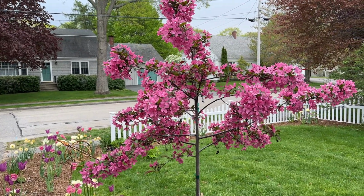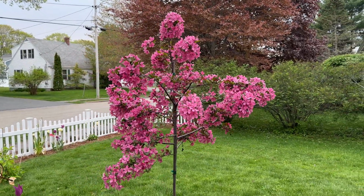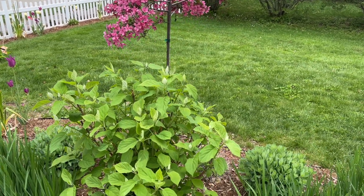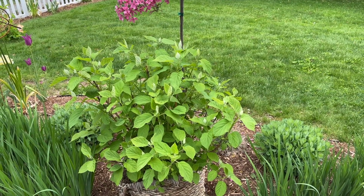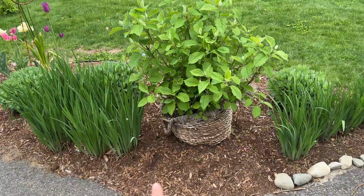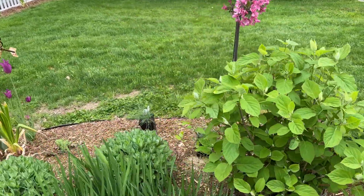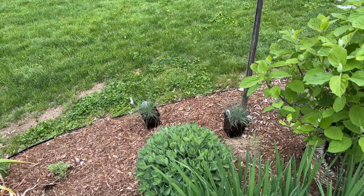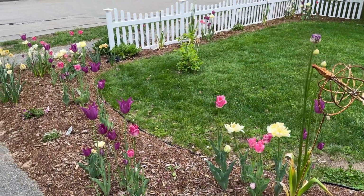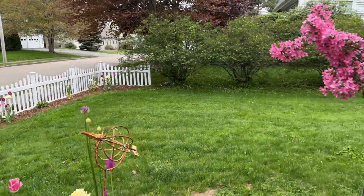Here's a view of the Prairie Fire crabapple tree in all her glory. It smells absolutely amazing here too. This crabapple tree is now going into its second year in this spot, underplanted with an incredible hydrangea, a couple of blue flag irises, which I will probably be dividing this fall from this bunch and putting some more right here. So we'll have a full swoop of those irises. I have a few blue fescue that I need to replace. Sedum Autumn Joy, my sage, and these beautiful tulips, along with my freshly planted annuals. So that's all looking lovely.